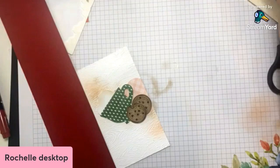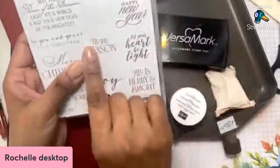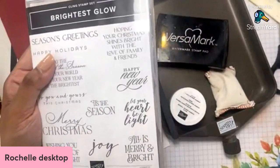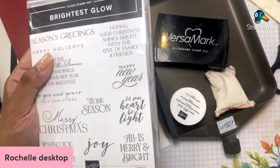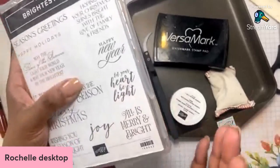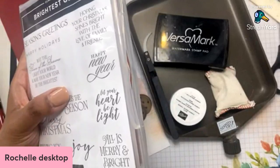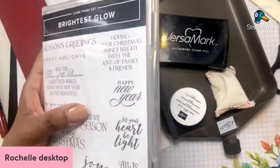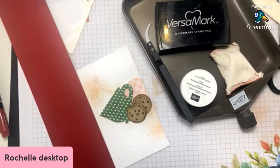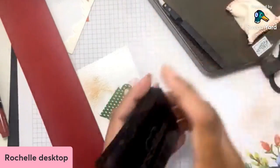The sentiment I'm using is 'Tis the Season from the Brightest Glow stamp set. When I was thinking about it, you automatically think 'tis the season to be jolly. Hot cocoa reminds you of the fun and of Christmas. So that's where my brain was when I was thinking of that.